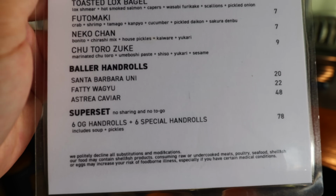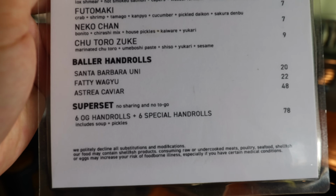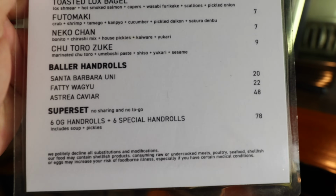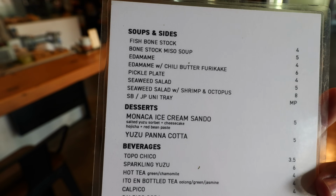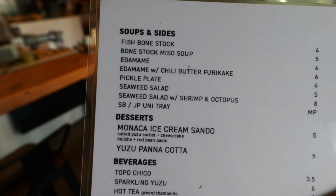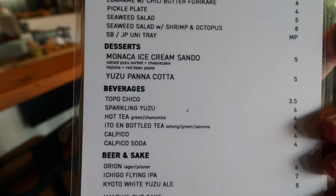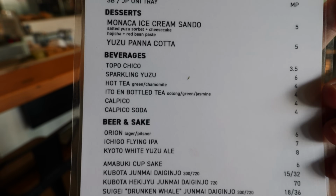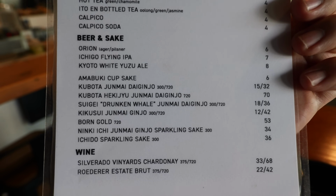But this is what I'm gonna do, the super set. So this one has the 6 OG hand rolls plus the 6 special hand rolls, includes soup and pickles, $78. Let's go all out. Oh, look at that, more on this side. So you got some soups and sides. I heard their fishbone stock is pretty nice here. And if you want to end off with some desserts, they got some nice desserts, looks like. And their beverages, wow, this is also nice, beer and sake.